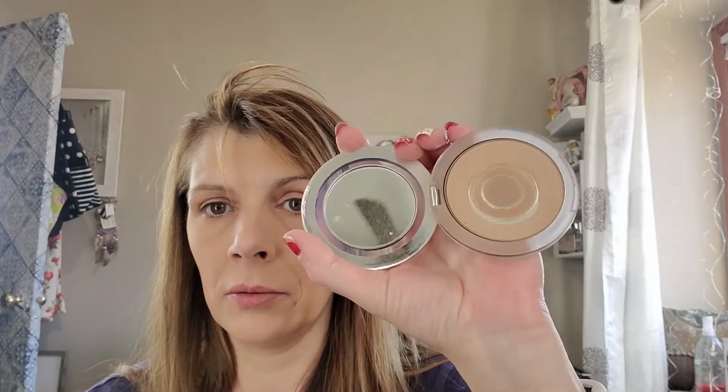I'm going to try to use this for my Pure Cosmetics Bronzing Act in the shade Light. And this is a powder product. I'm just buffing that in there. And we'll see how this goes. Okay, it's going on nice.